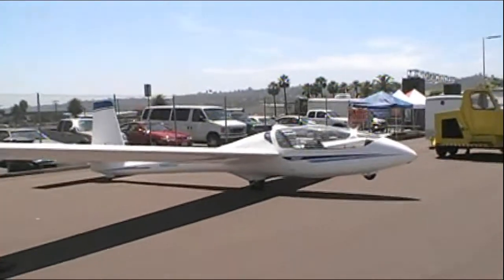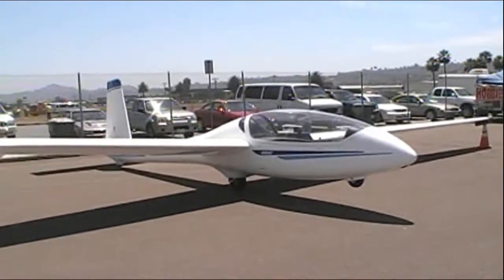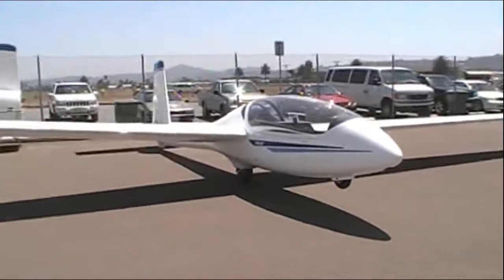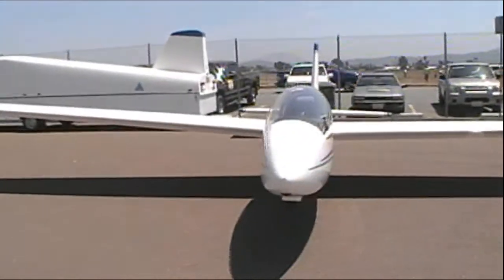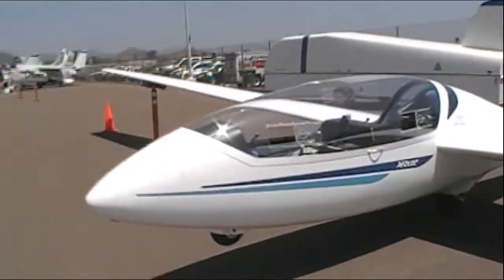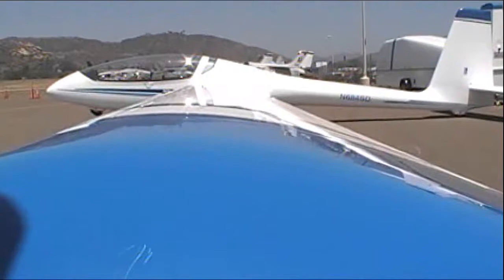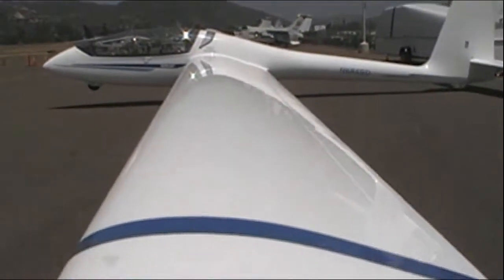We fly regularly at Hesperia Airport, east of here, about 65 miles. And we do instruction in these. This is a two-seater, instructor in the back, student in the front. This is how people learn to fly, people like Sullenberger, who landed in the Hudson. He learned to fly gliders, and that's how he put it in as smoothly as he did.